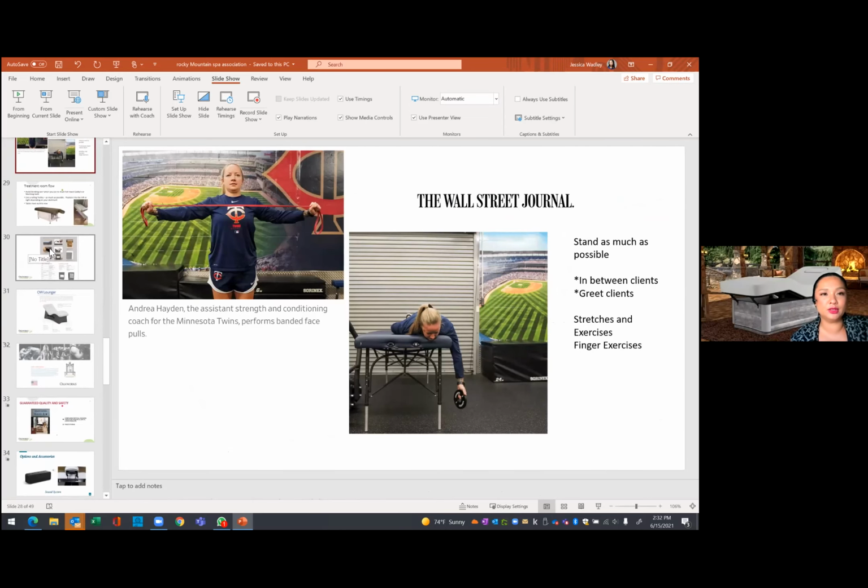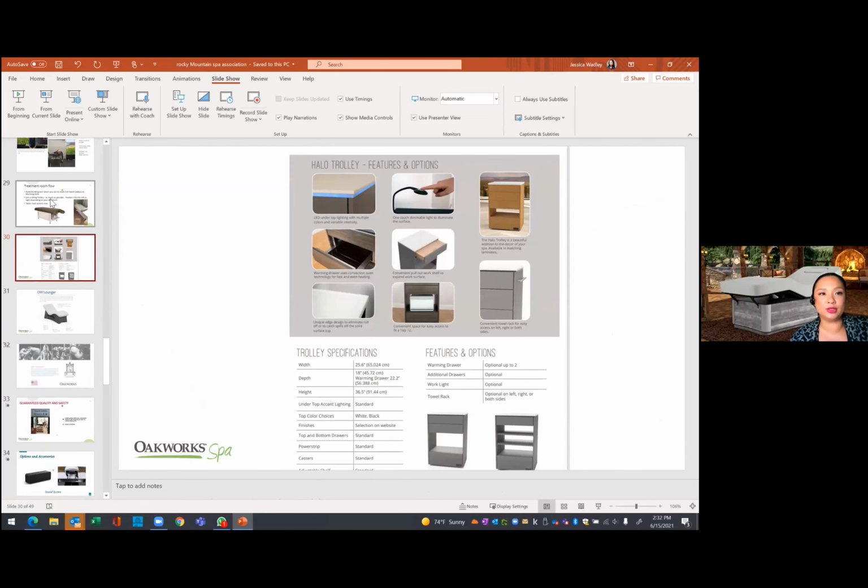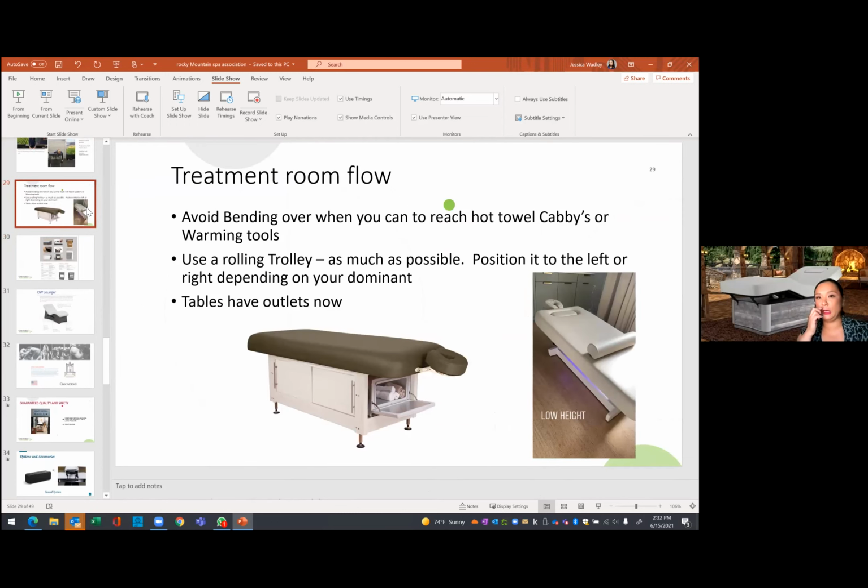Let's go back to treatment room flow. Very important: low height tables. We want to avoid bending over as much as possible. I'm going back to some of the risk management stuff and the treatment room flow. You want to avoid bending over as much as possible. We make warming drawers that go into the table.